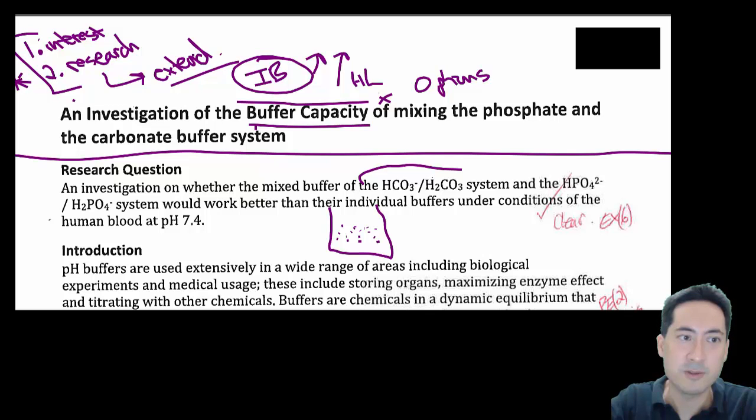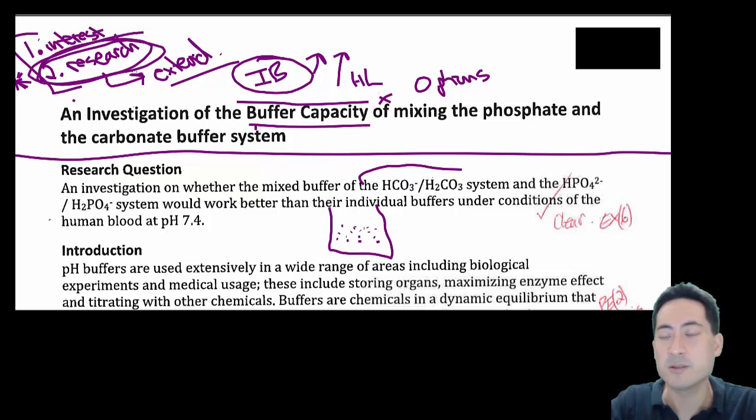And so you shouldn't really get questions on, is this a good research question? You should be able to tell what needs to happen next based on your research. You shouldn't need to ask anyone if that's a good research question or not.